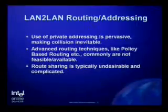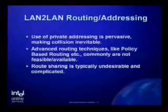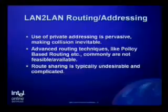So again, use of private addressing is pervasive, and this makes collisions inside your network inevitable. Advanced routing techniques like policy-based routing and source routing are commonly not feasible or available, and route sharing is typically undesirable. This is sort of a side issue. It can be complicated and therefore difficult to control what is going on within your own network.